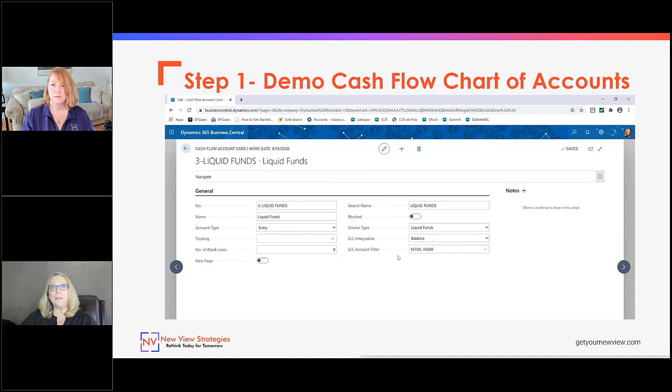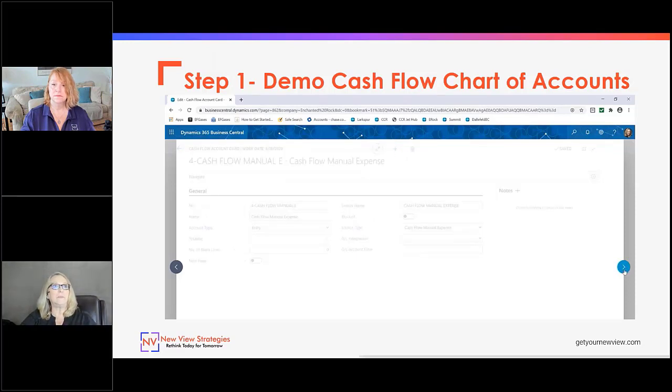But on my liquid funds, I am using the general ledger. And you can see the different types of entries that I have. So I'm using liquid funds here, and I'll show you some of the others as we go along. I am using the general ledger for liquid funds. Where else would I get? I guess I could get it from the bank account, but that's not one of my options. So I'm doing the account range. Or maybe I only want to pull in certain cash accounts, right? Maybe I don't pull in money market account if I have one. And here's my manual expenses and so on.